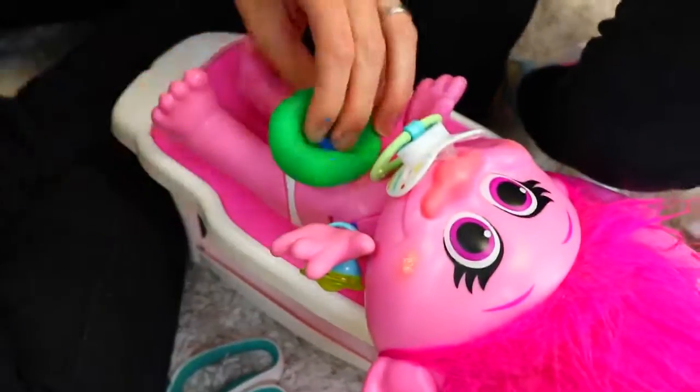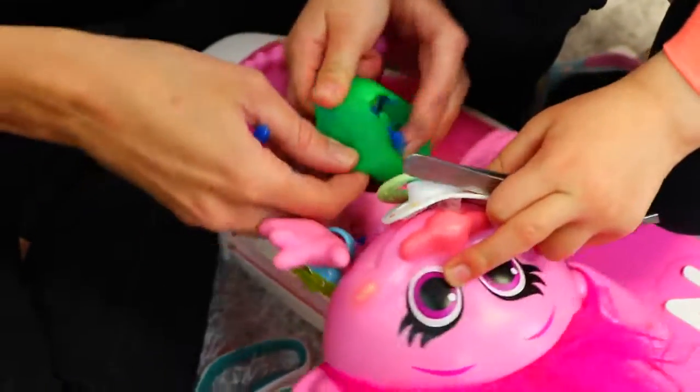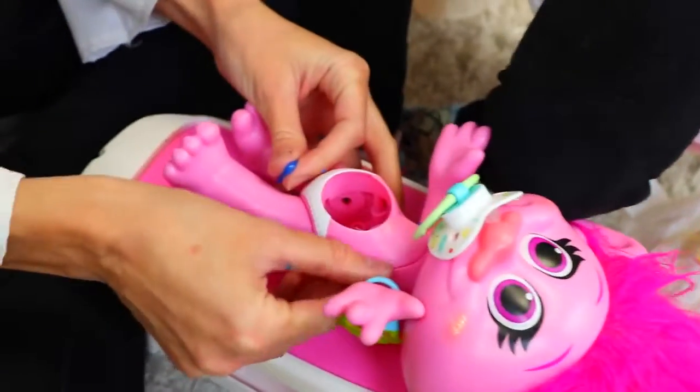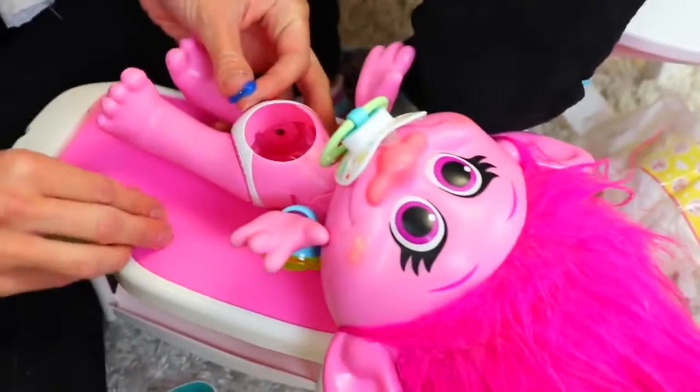Okay, let's see if there's anything else in here. Just more goo. Ew, I'm getting really messy here. And then, that's it. Okay, and then, whoa, empty cavity. She has no stomach or anything in here. This is weird. Poppy, how are you alive and functioning? I don't know.